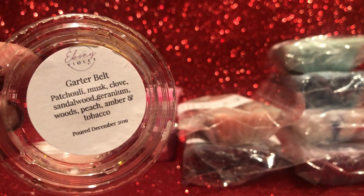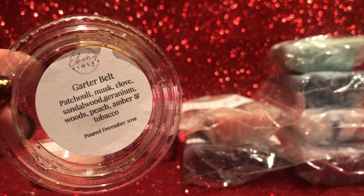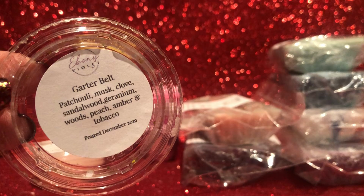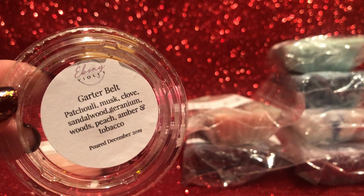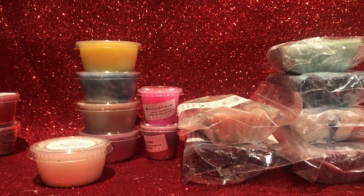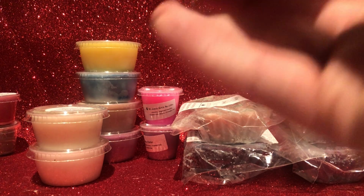So this one's kind of perfumey again. It reminds me of, I think it's the patchouli, musk, and clove that I'm getting. They kind of smell like fragrance oils at a hippie market that I go to. So I don't mind that one. I don't know if I'm getting peach, but there is kind of a lightness to it. So maybe that's the peach. It's definitely not like a top note.